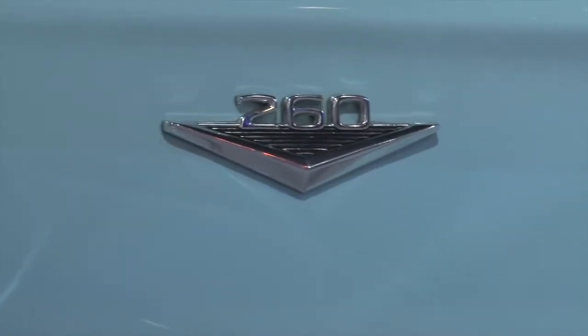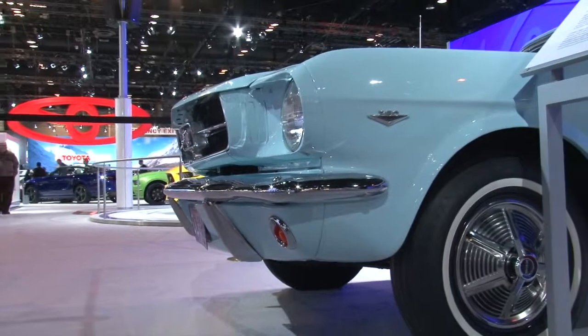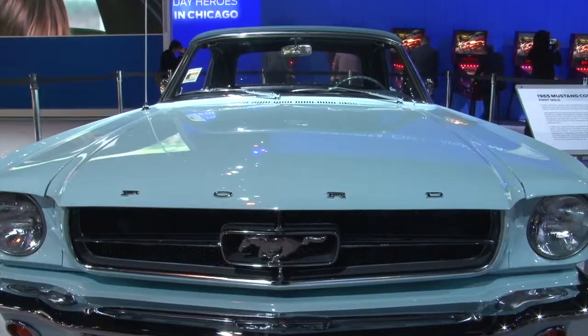Hi, we're in the Ford booth here, and 50 years ago, 1964, the first Mustang came out. They introduced it at the World's Fair out in New York, and this is the first Mustang convertible sold right here. So this is a pretty special car, kind of a pretty baby blue and nice darker blue roof.